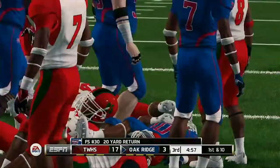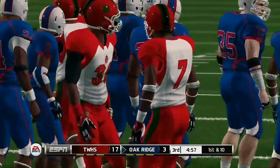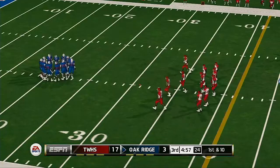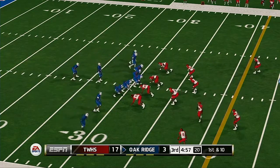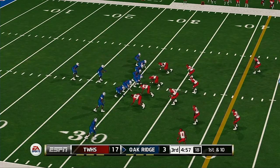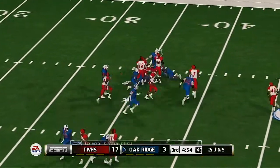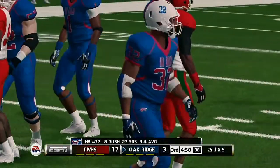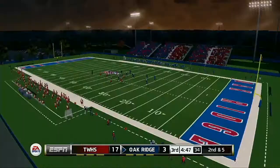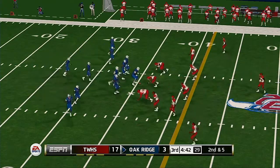And he makes it out to about the 31-yard line. There's got to be some sense of urgency to this offense right now. They don't have the luxury of wasting drives if they want to get back in the game. And they get nice yardage on that run. That's a gain of 4. That brings them to second and 5 from their own 35-yard line.